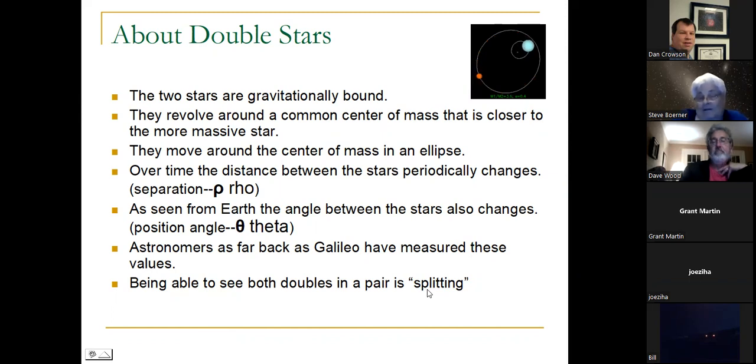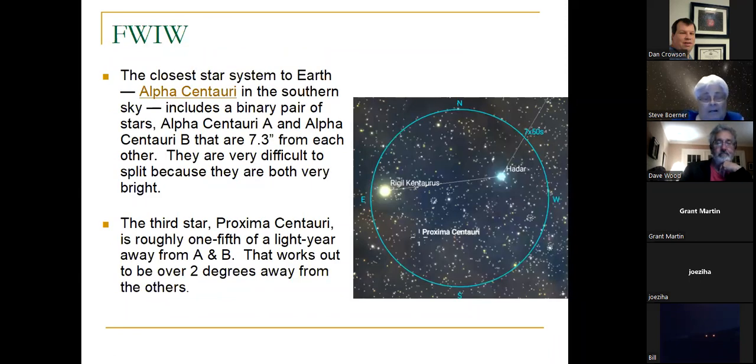And again, that is going to depend upon your equipment, the separation of the stars themselves, the weather, all sorts of different kinds of things.